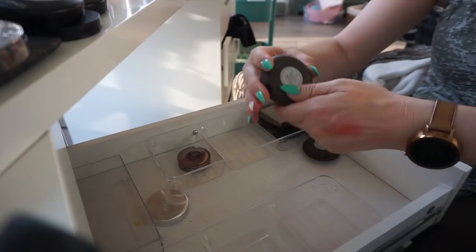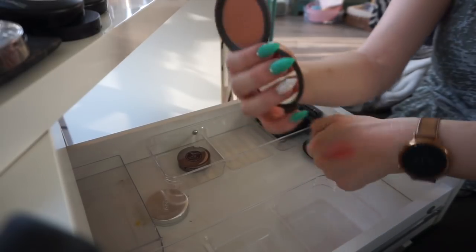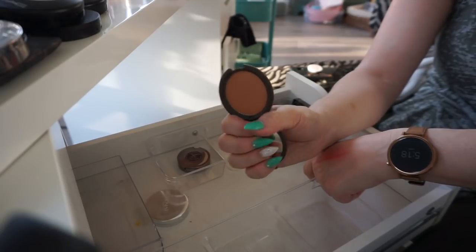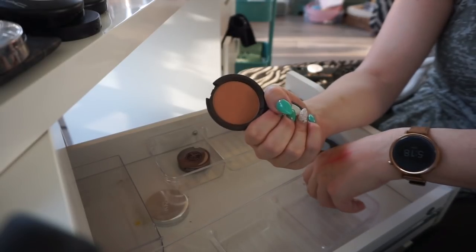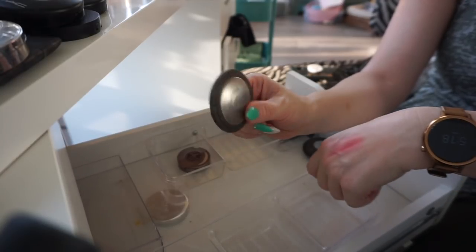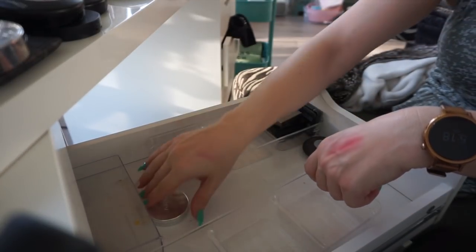This is a Becca Wild Honey. I remember when everybody was talking about this, and it's beautiful. It's the perfect everyday neutral color blush, you know, like apricot-y, maybe. Anyway, I'm going to keep that. I do like the formula of that.